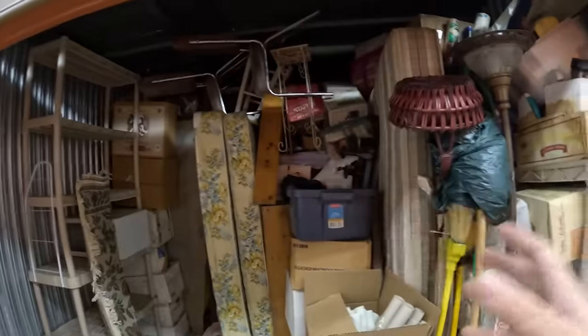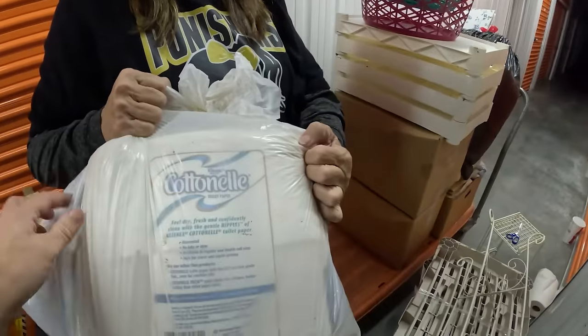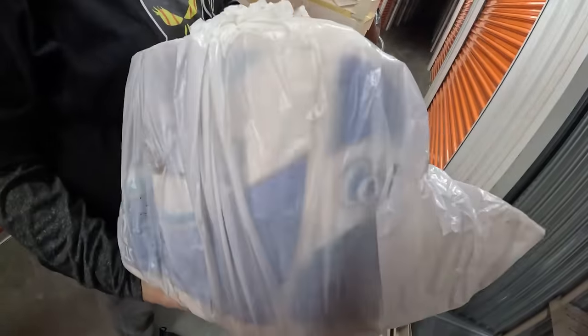All right, just moved a couple of box springs from right here so we can get to a few more things now. Still got a mattress there and another set of mattresses, but lots of little stuff here. And look, here's the toilet paper. Cottonelle. Brand new thing of Cottonelle. So we're good to go.